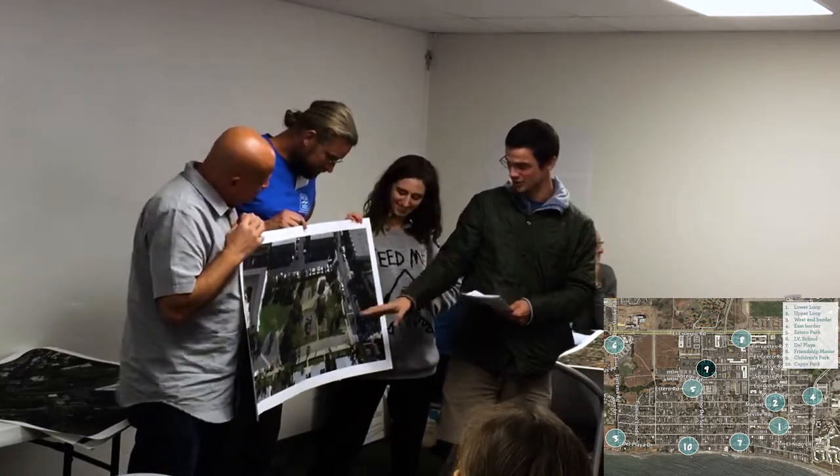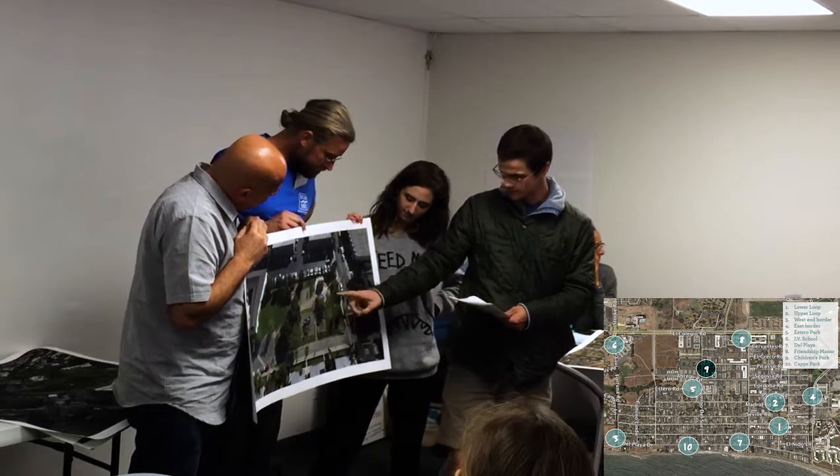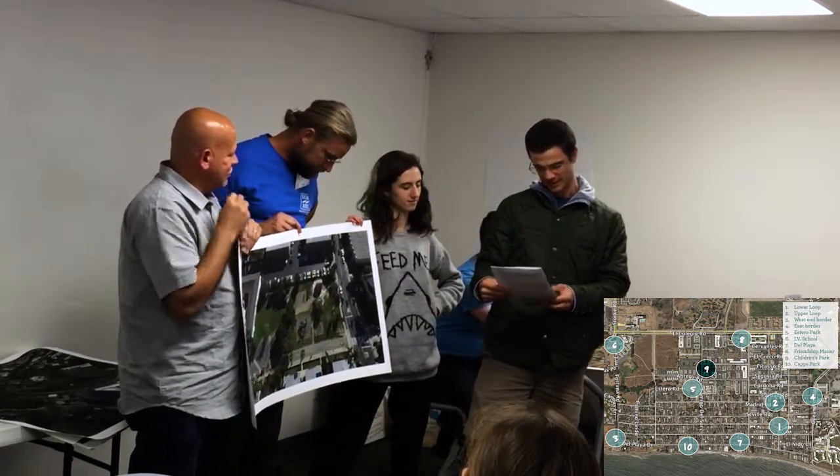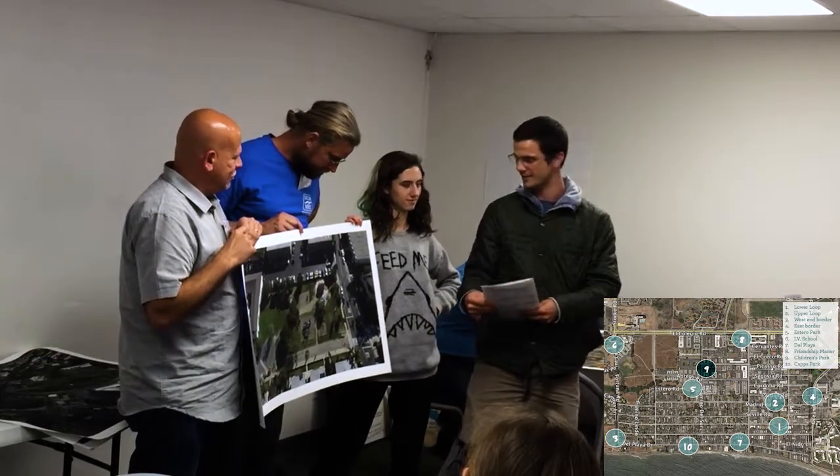Okay, there's also a grill right there. There's a water fountain, and there is a recycling bin. Some of the problems that we noticed, it's not really on here, but we'll just talk about them.